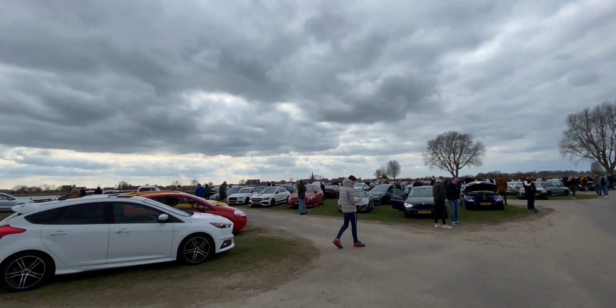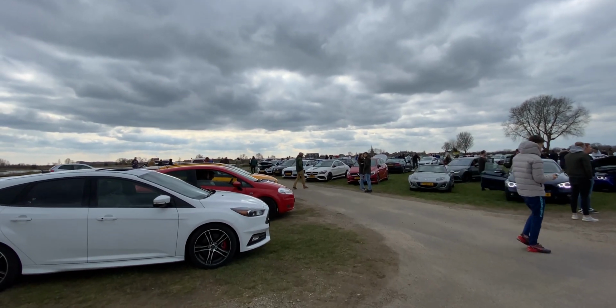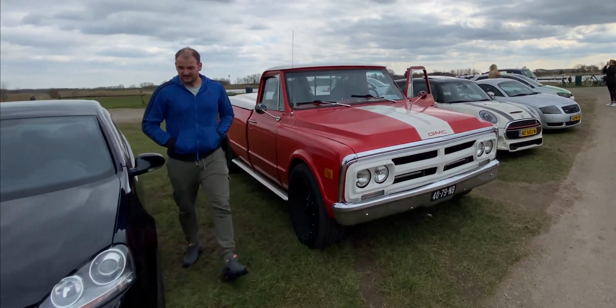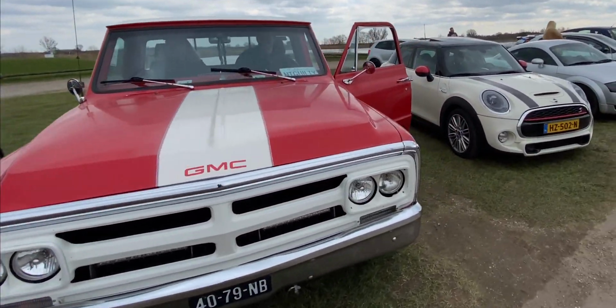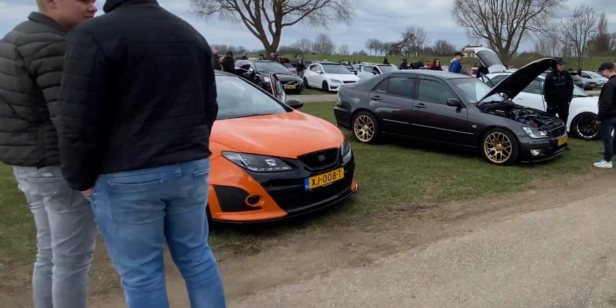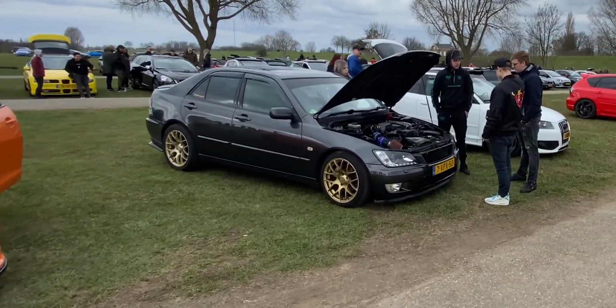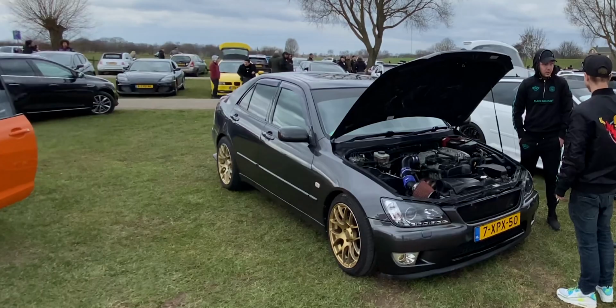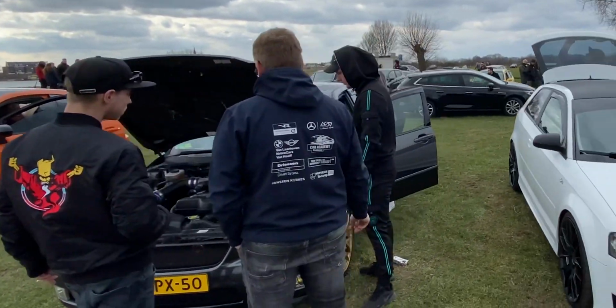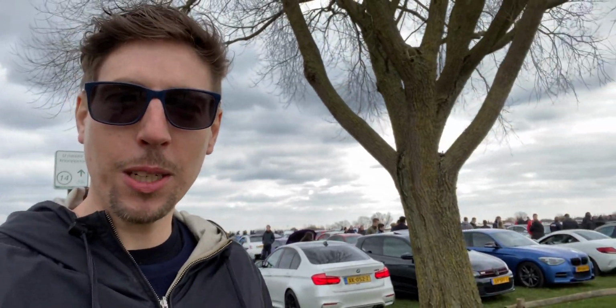Let's go take a look at some of the cars, see if we can find some funny stickers or some interesting things. That's cool. Got some nice American wagons, some GMCs. It's cool. WRC spec next to the Red Bull. This is pretty sick. Look at this. Lexus IS 300. That's sick. So this JR run's pretty cool. So it's essentially a 200 horsepower plus run.